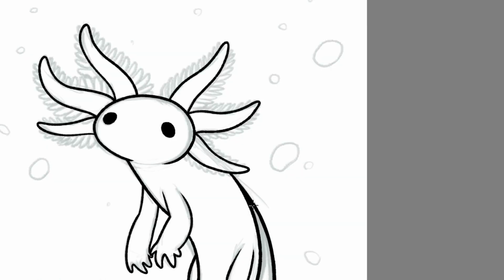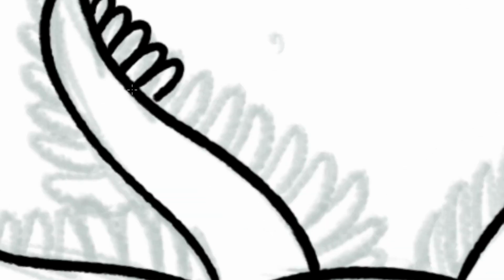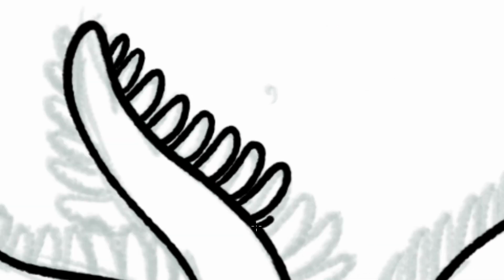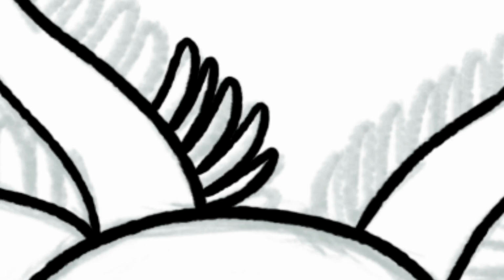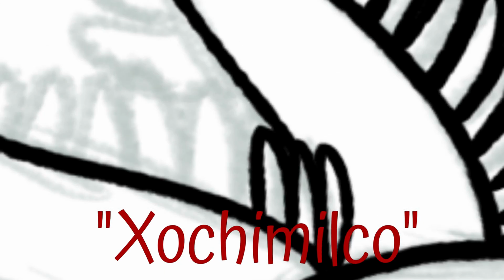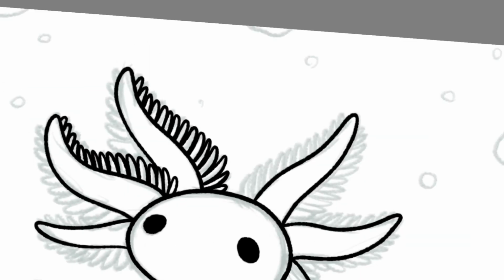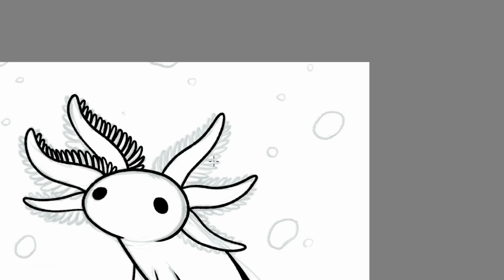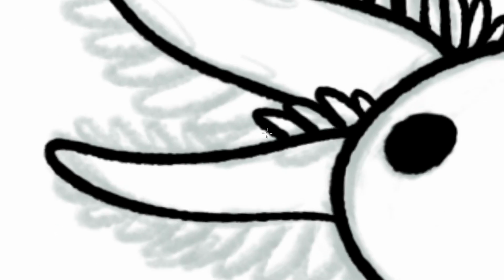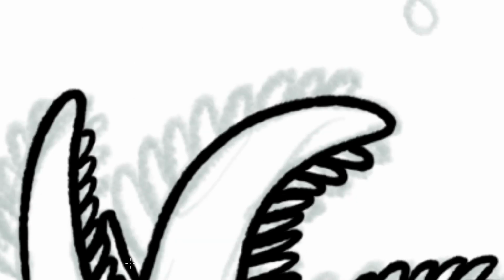I guess I also like these guys because they're found exclusively in this one lake in Mexico. I can't pronounce its name, but I'll put it here. But they're basically extinct in the wild now, and they mostly only exist in captivity. People own them as pets. They're very hard to take care of, though, from what I hear. But I think they're really cute.